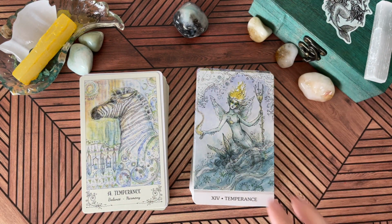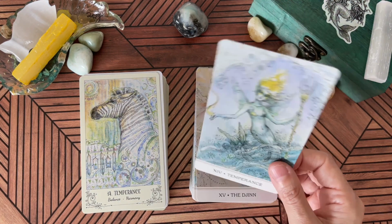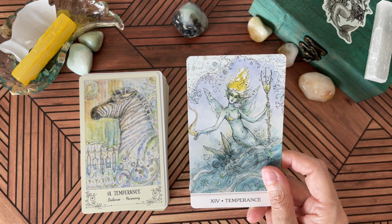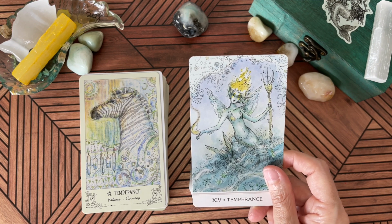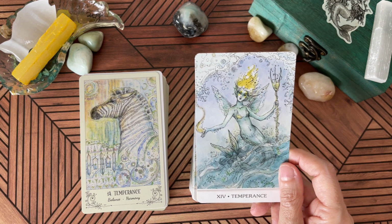And, oh, this Temperance card. Oh my gosh, this Temperance card. This Temperance card is everything to me. I think, oh my gosh, it is so beautiful and it touches my little watery soul.